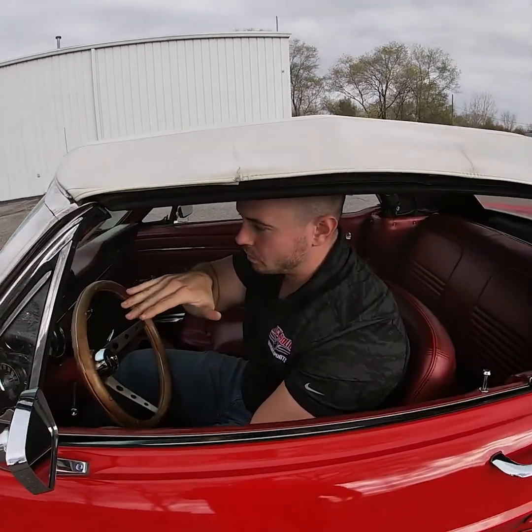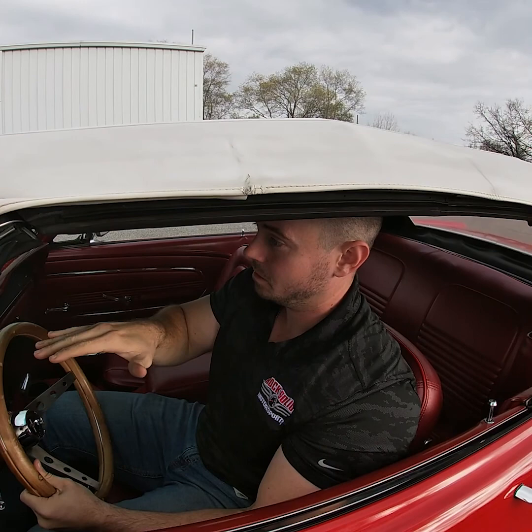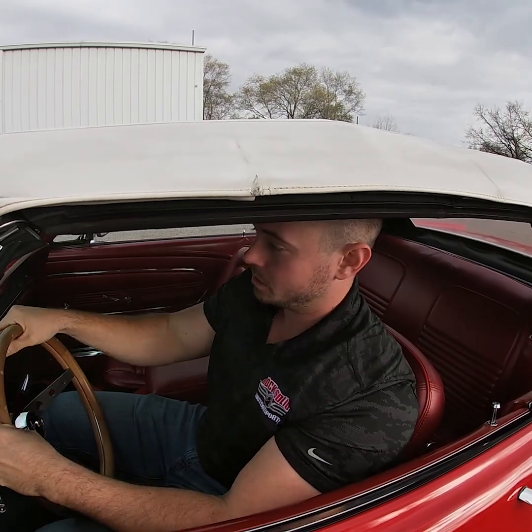So if you're in the market for a beautiful, very nice driver quality 1967 Mustang convertible, you're definitely going to want to take a very close look at this car.